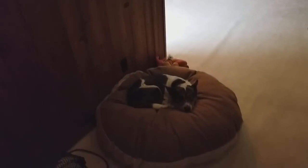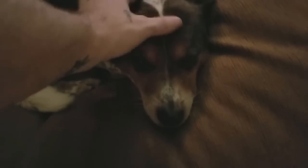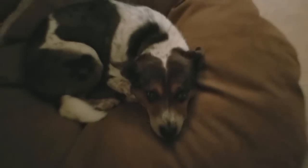Oh, look at that. Oh, really quick, hold on. I love these lights. They take a second to warm up, but they look really cool. But there's Sadie. Aw, my puppy. Hey, Sadie. How you doing? This is my Australian Shepherd. She's so smart. She's a good puppy.